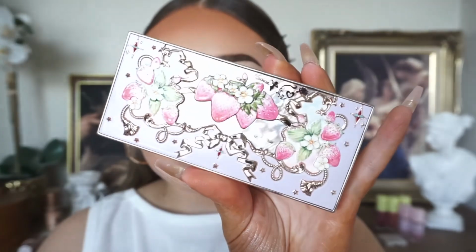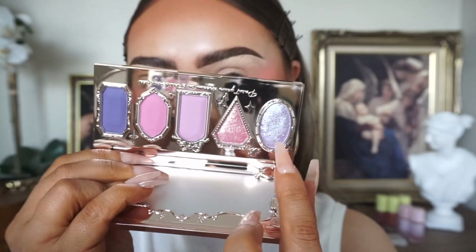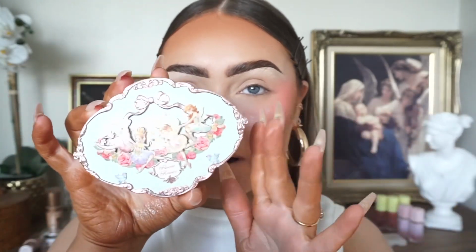So that's the packaging there. So yeah, I'm thinking these shades here. Then this one is the Fairy Tales Collection. Do you know what it reminds me of? And I don't mean this with any disrespect. Polly Pocket. Like this just reminds me of something from Polly Pocket.